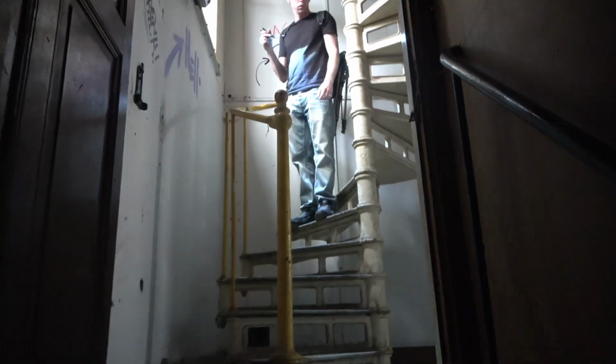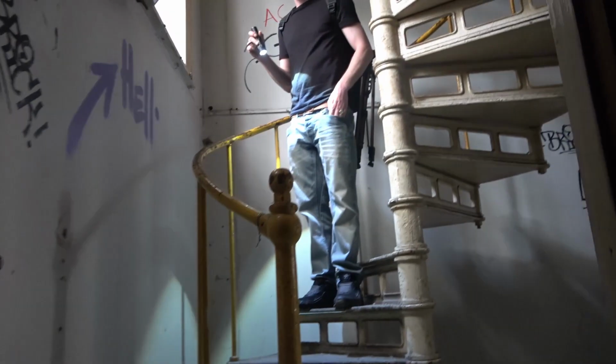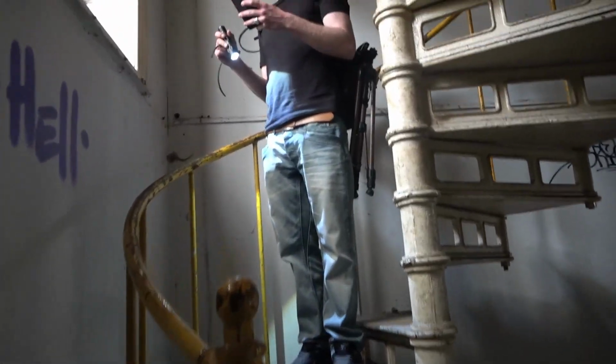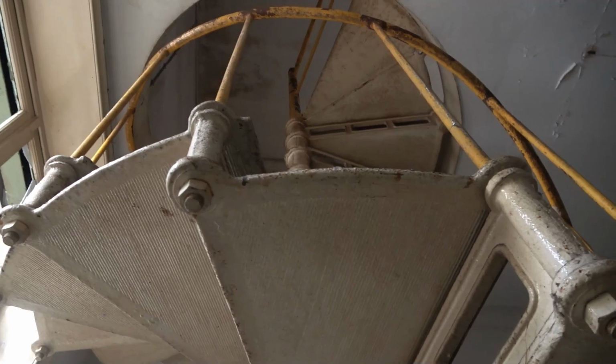I really like this though. It's gorgeous. You don't expect this in an abandoned factory like this. Like a beautiful round stairway going, I don't know how high, like 60 meters high. Wow, that's cool. The stairway. Wow.